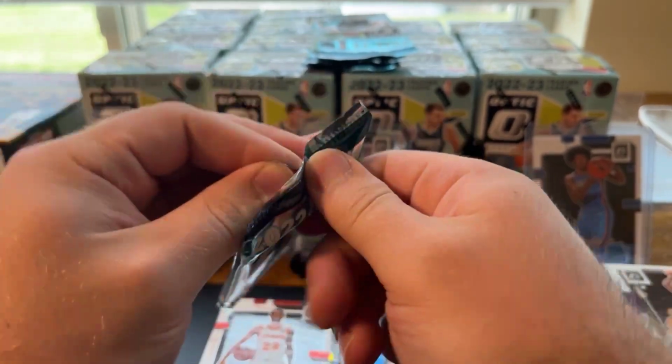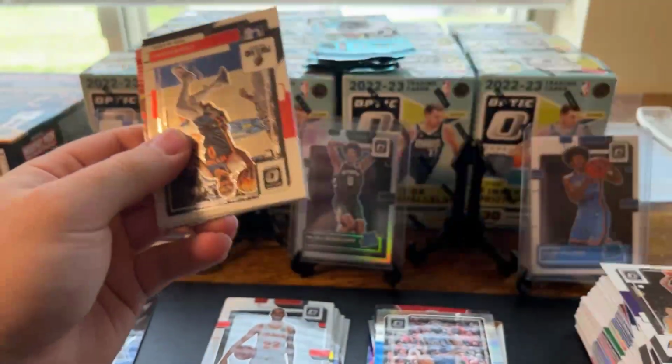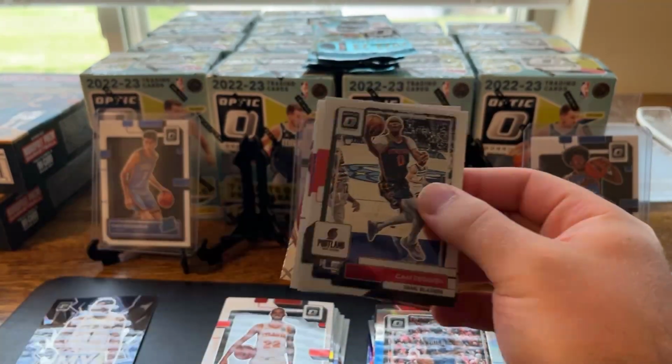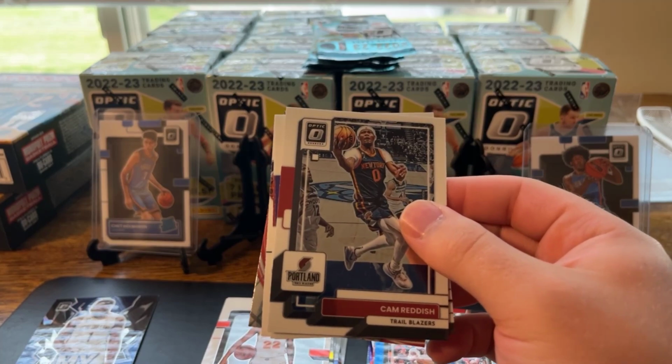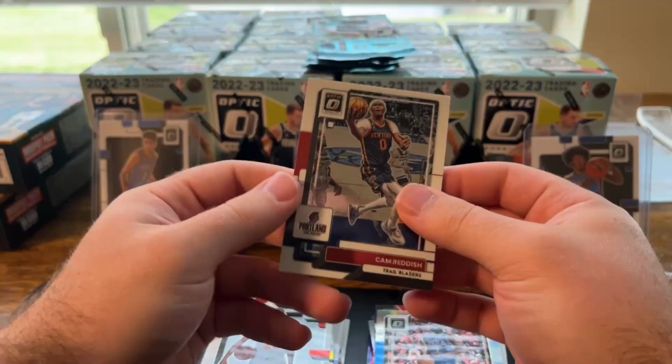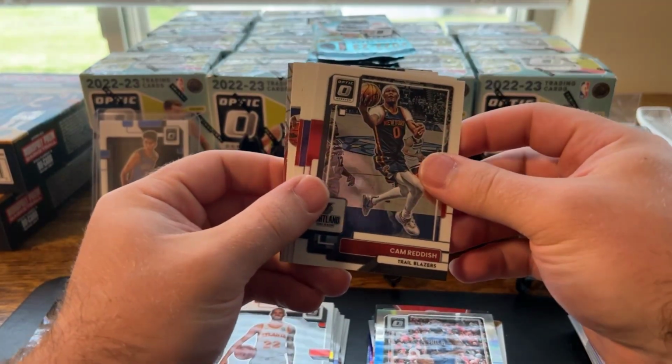The first year I ever did breaks was, I think, 2 or 3 years ago when Tyrese Haliburton was a rookie. And I was really big into Tyrese because he's actually from Oshkosh, which is not too far from Green Bay. And I actually lived in Oshkosh when I was doing those breaks.